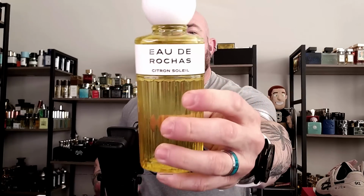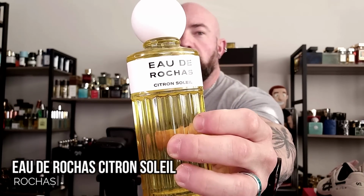Now this was the random sub $20 cheapie pickup I grabbed from one of my FragranceNet orders this year. I just said, what the hell? It's kind of like Neroli Portofino, heavy, soapy white floral. Leans a little feminine, but man, so good. Eau de Rochas, Citron Soleil.